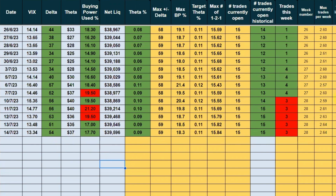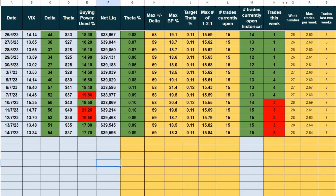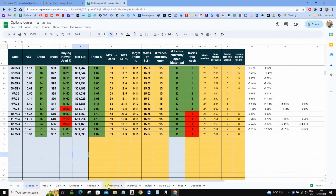Last week here, the red, that's 3 trades. We had 3 trades last week, so that's the max for that week. We're gonna get to put some new ones next week. And the net liq is 39,596. So let's take a look at the performance overall.